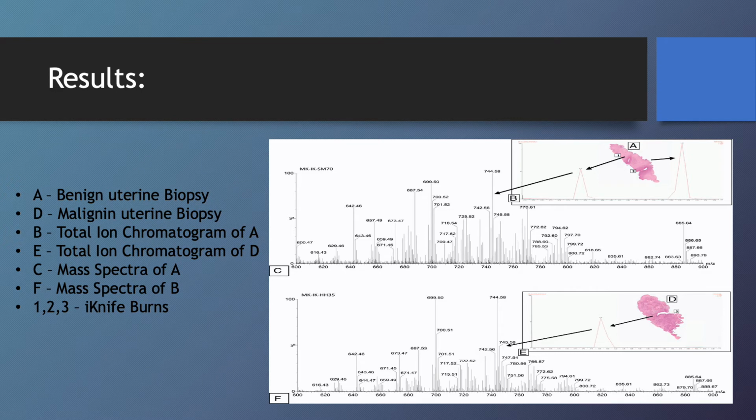Graphs B and E show the total ion chromatogram obtained during the sampling of the specimen with the iKnife in the equivalent tissue type for normal and cancer tissue respectively, and spectra C and F represent mass spectra obtained in negative ion mode from uterine cervical biopsies, showing the degree of variability in the peaks for different tissue types, that is normal and cancer tissues. The spectra B and E are the outcome of the burn.